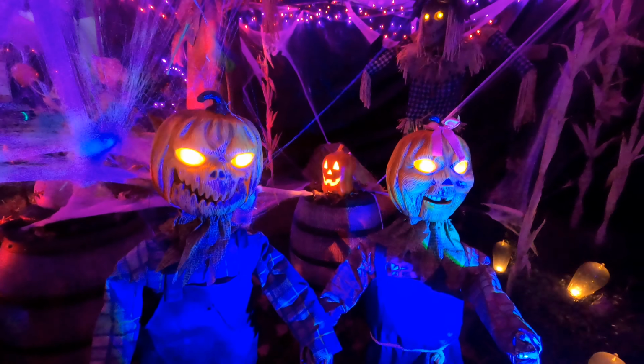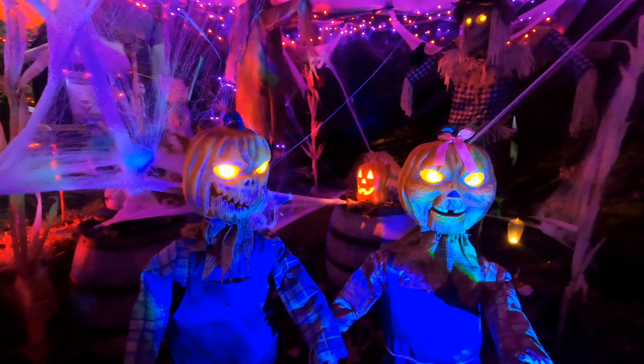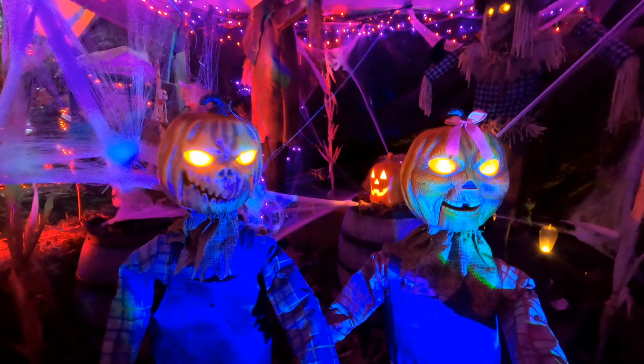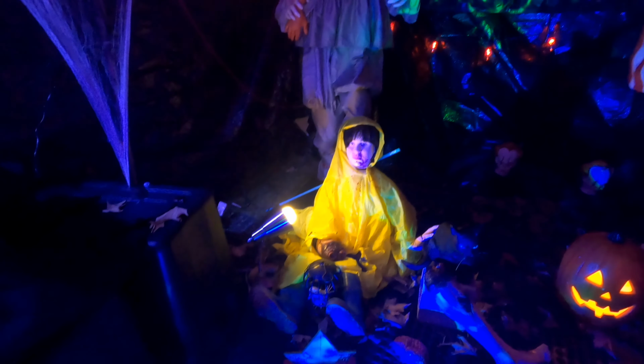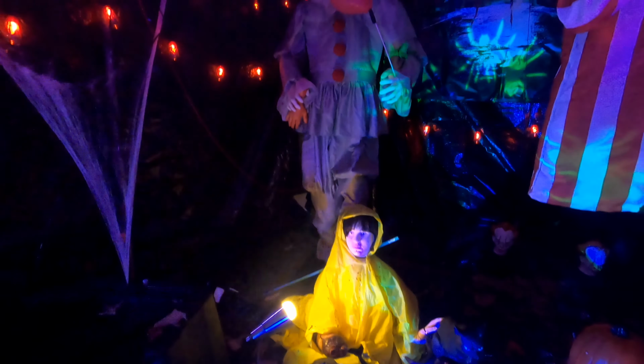Creepy pumpkin kids. Here's everything It related, including a full-size Pennywise.